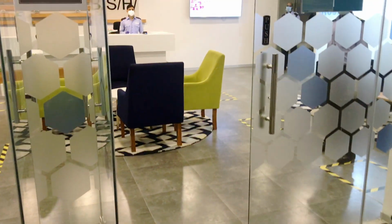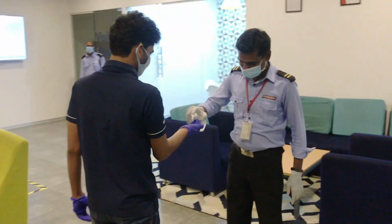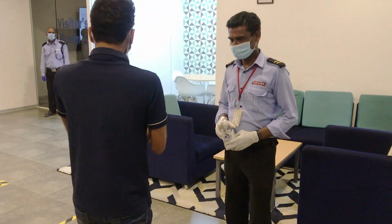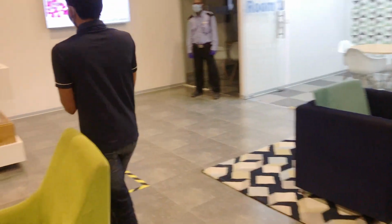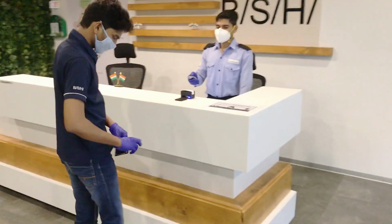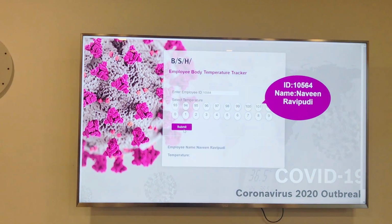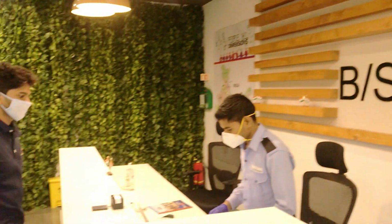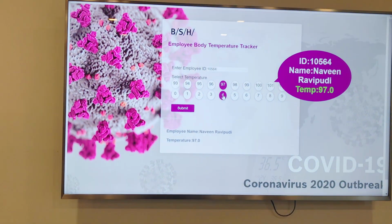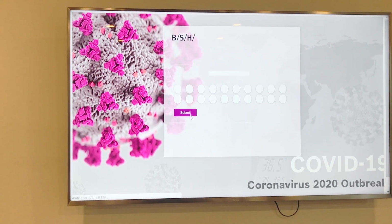And then you move in. The first step again is going to be hand sanitization. As you move ahead through the marks, this is where the temperature gets captured. Naveen has just swiped his RFID and you see his name has popped up there, and now he's tracking the temperature. 97.4, we have a green message: submitted successfully.